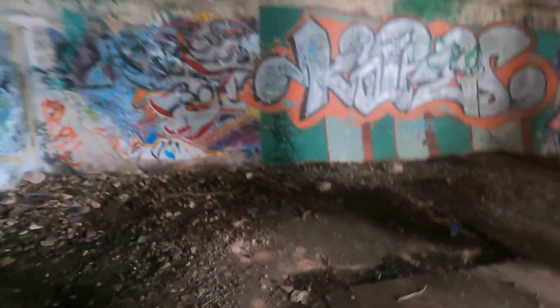Around here, you can see this trench. Again, dangerous steel hanging down, could drop at any moment. We've got some workings in the floor here. This trench goes around out to here. So this must have been where heavy equipment was on these edges.